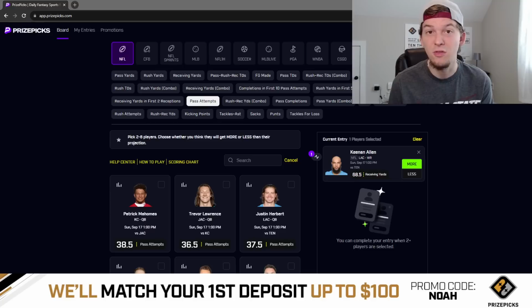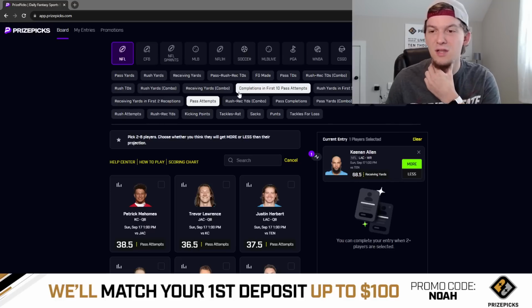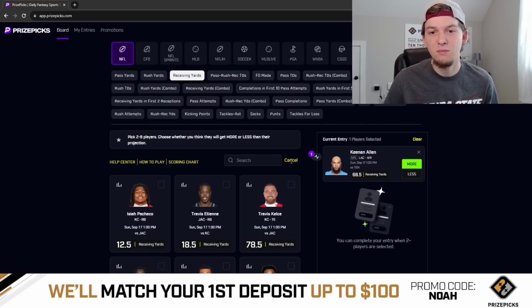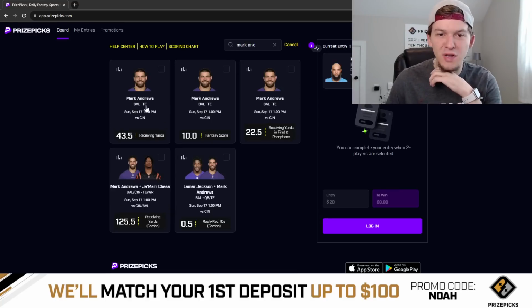I think this could be another big game here for Keenan Allen. So this is the first play I like: Keenan Allen more than 68.5 receiving yards. And then the next prop that I like is going to be another receiving yard prop. We're going to look at Mark Andrews' 43.5 receiving yards.